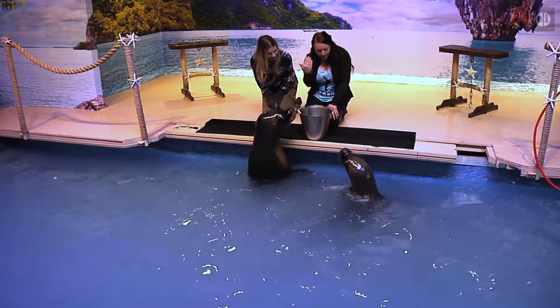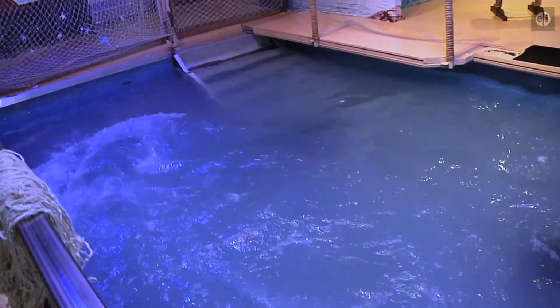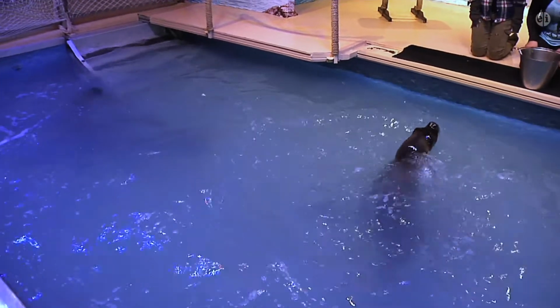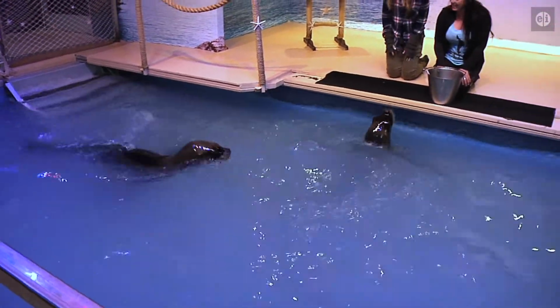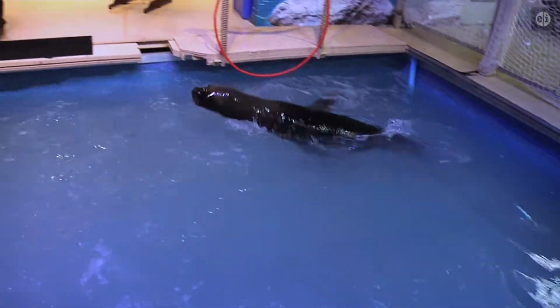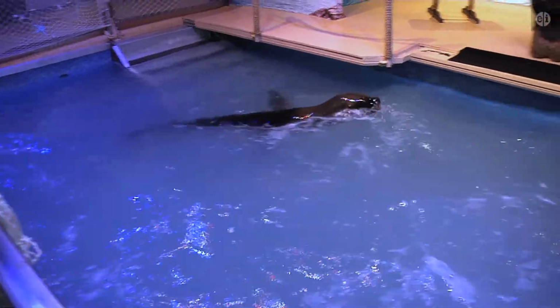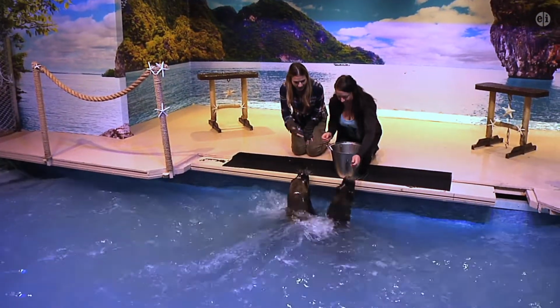Can Key show off a little porpoising? Good. Hup. I think she found a fish. Yep, she did. Good. Can you show off some porpoising? There we go. Hup. You can do it. Beautiful. Good job.